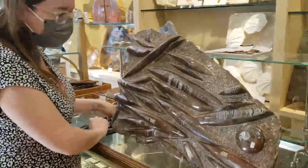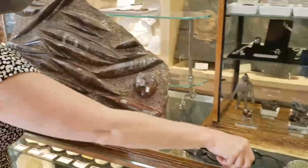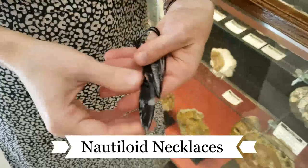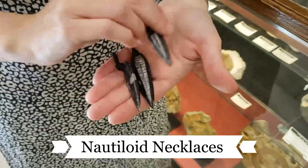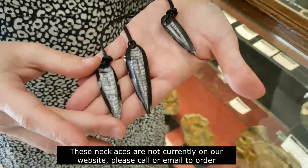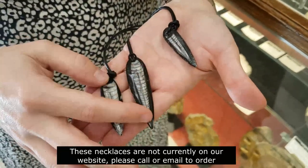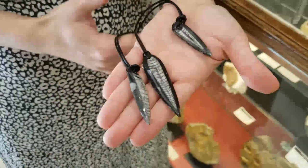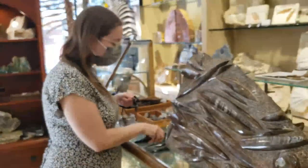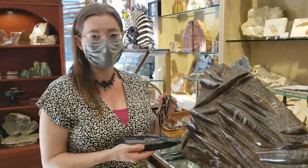And then finally, we have little tiny baby nautiloids that have been made into these adorable pendants. So you can see there are big and small nautiloids of all different types for all different functions. And these are so cute and pretty, and they are 465 million years old. So that is just a little bit of our nautiloid collection.